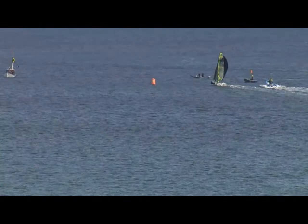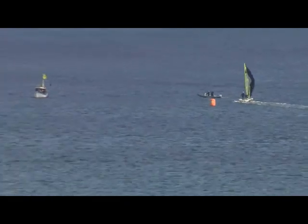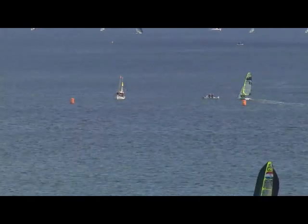There is the black kite of the Kiwis, coming in for second place. So they did stay ahead of the gold medalist, the local boy Jonas Vara. So well done to the Kiwis. And they're big lads as well.